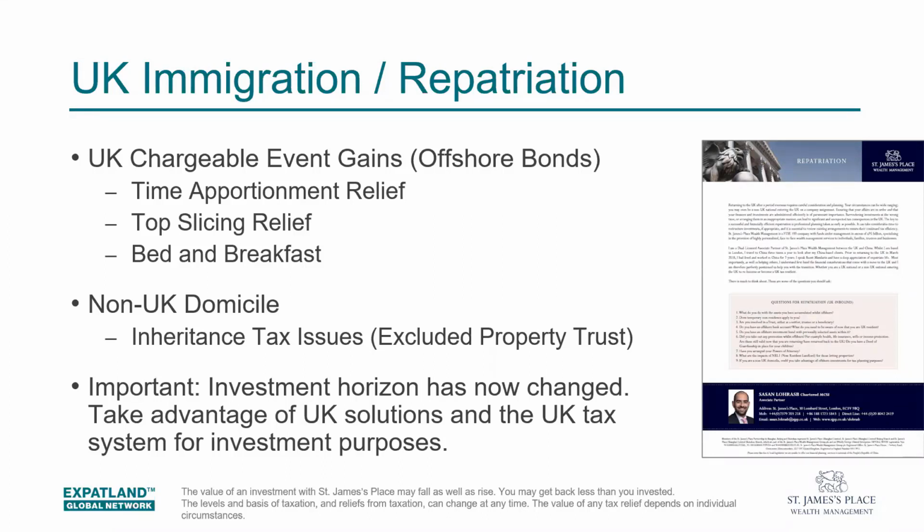What you can then do is wrap up some of the assets you've developed offshore into an excluded property trust. And by doing that, you as the settlor of that trust will not pay inheritance tax even after you become deemed domicile. What's important to note here is the investment horizon has now changed. You're in the UK, take advantage of UK solutions and the UK tax system for investment purposes.